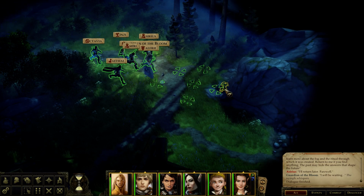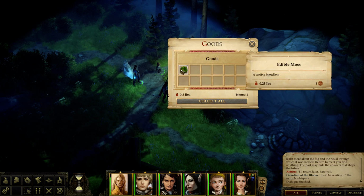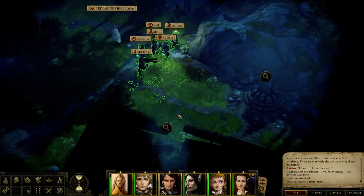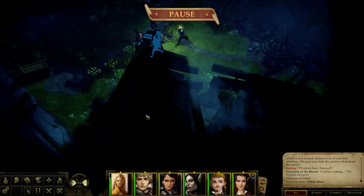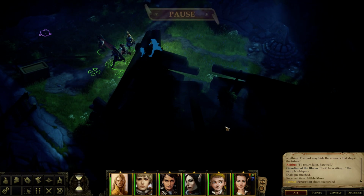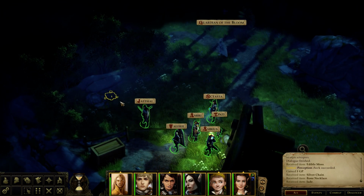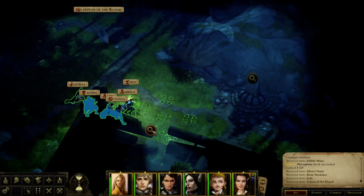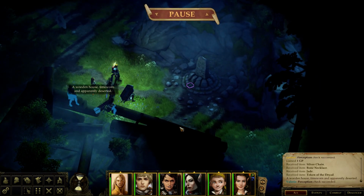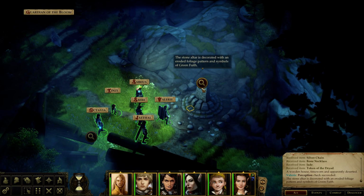So search the area. Oh, there's some edible moss. A box. What? Oh, a ferocious wolf in there. Oh my gosh, things everywhere. Token of the Dryad. A wooden house, time-worn and apparently deserted. I found something interesting. Valerie found that. The stone altar is decorated with an eroded foliage pattern and symbols of green faith.